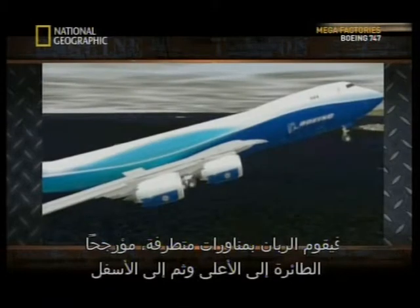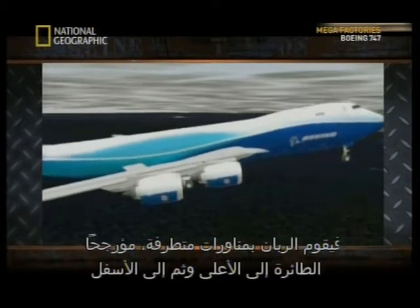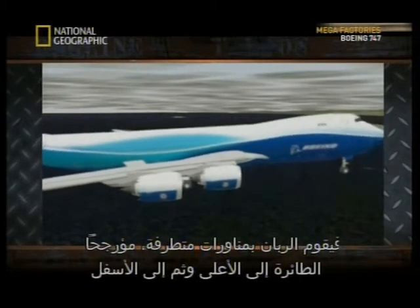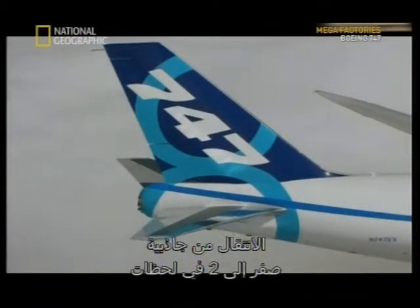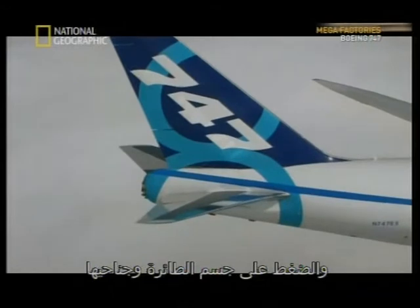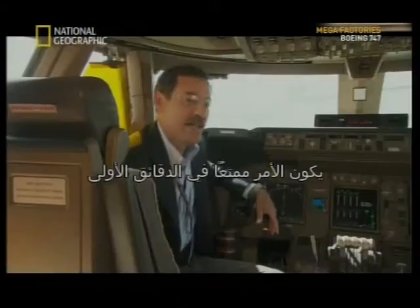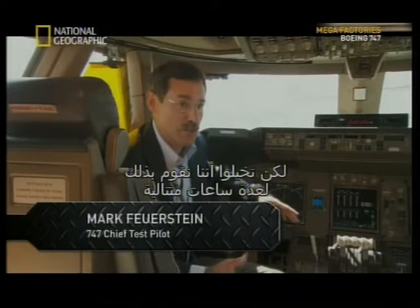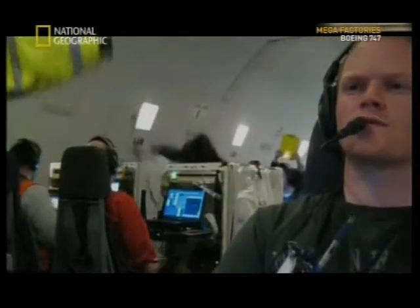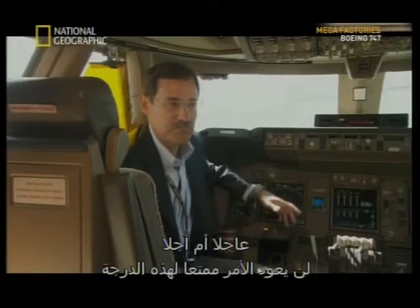The pilots perform extreme maneuvers, picking the plane up, then down, going from 0 gravity to 2 Gs in seconds, stressing the fuselage and the wings. It's great fun for them for the first couple of minutes, but imagine that we do this for several hours at a time. Sooner or later, maybe it's not such great fun anymore.